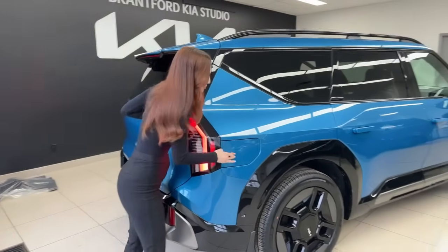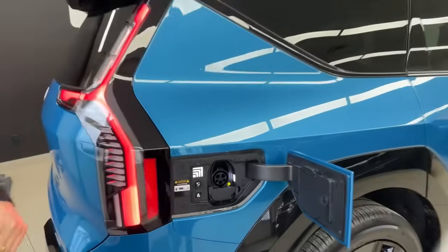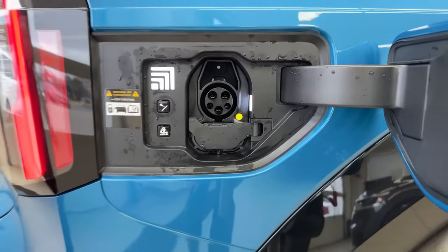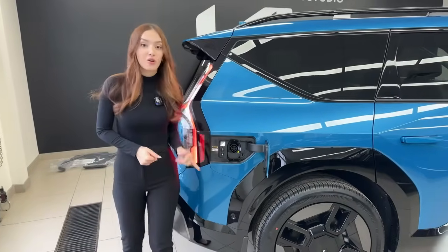Here's our charge port. So I'll open it up. It is illuminated, which is very, very nice to have. So you can see your illumination there. This is your current state of charge. So everything being illuminated means that it's fully charged. You can charge this vehicle very, very quickly.